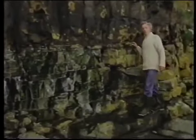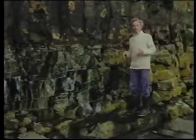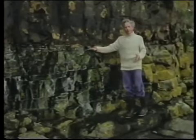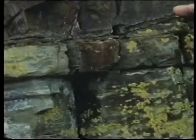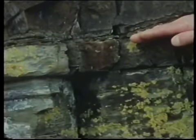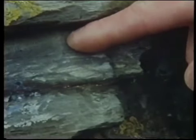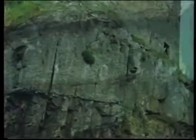A castle sitting on a sill, an igneous intrusion in sedimentary rocks placed parallel to the nearly horizontal bedding planes. Here's the contact, and below it are the quite nicely bedded sediments, the siltstones and shales that have been baked by the heat of the intrusion. The sill is actually in two layers.